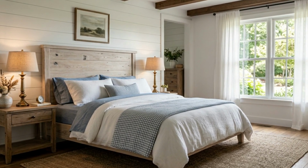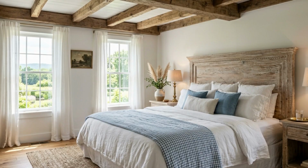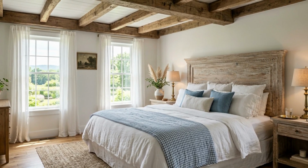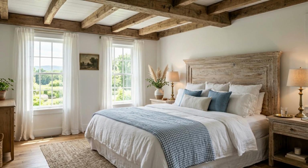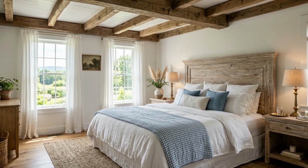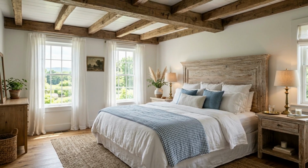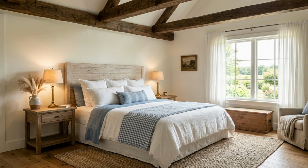Layer with a quilt in a subtle gingham or buffalo check pattern for that classic farmhouse personality. Use matching wooden nightstands with vintage-style table lamps in aged brass. Add a small bouquet of dried pampas grass, and you have a bedroom that feels like pure, quiet luxury.